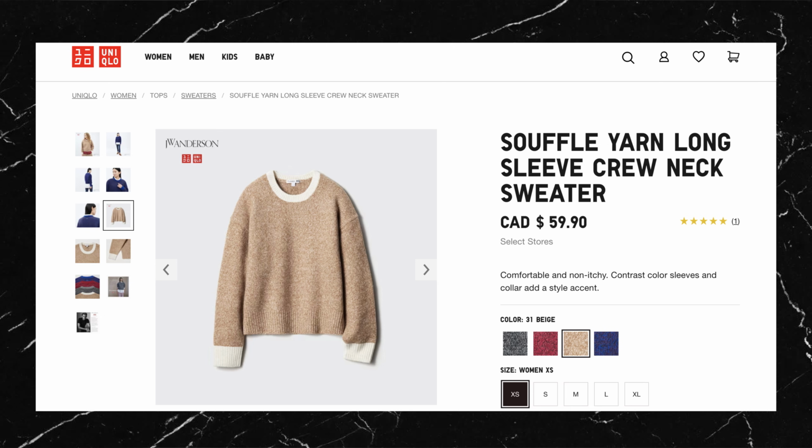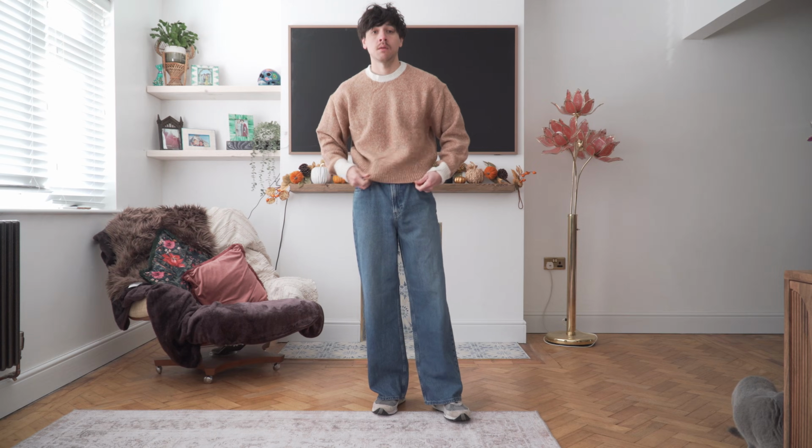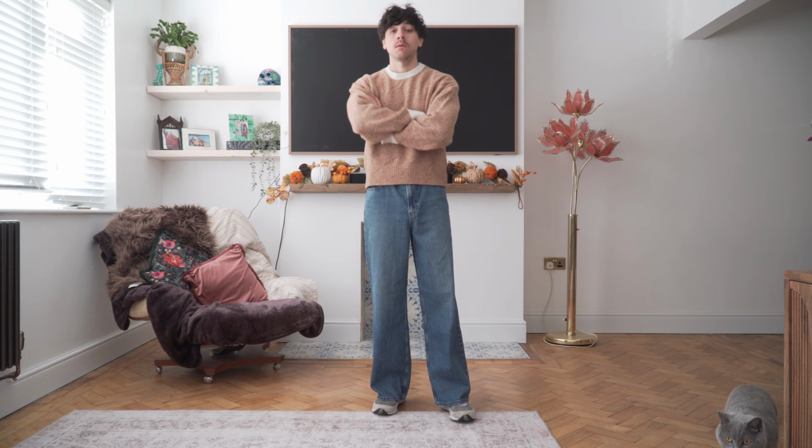Okay, moving on to the truly exciting stuff now, the tops. This is where women's clothing on men really shines in my opinion. Let's start off with this incredible jumper from the recent JW Anderson and Uniqlo collaboration. JW Anderson is a British designer and his collections often have a focus on unisex clothing, so it's no surprise that this piece suits men and women.